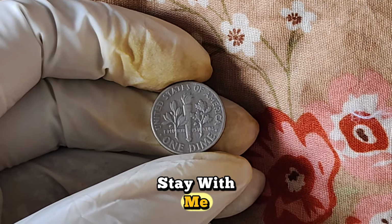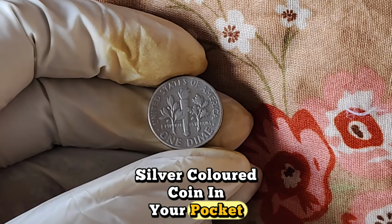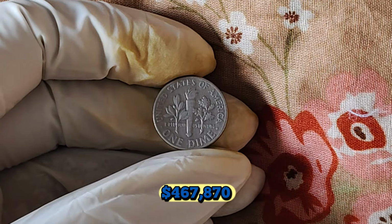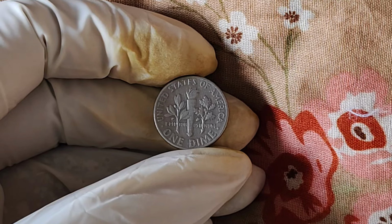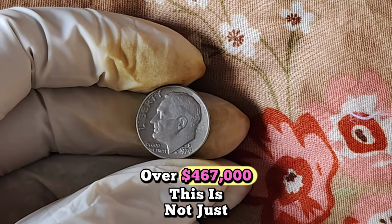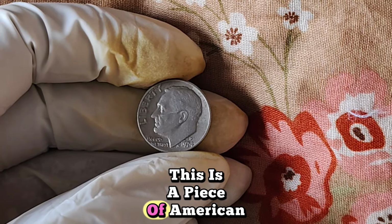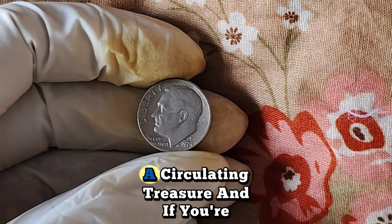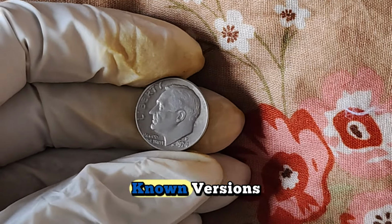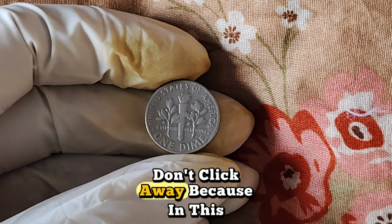Stay with me, because what might look like just another small silver-colored coin in your pocket could actually be worth a staggering $467,870. Yes, you heard that right, over $467,000. This is not just a coin. This is a piece of American history. A circulating treasure. And if you're lucky enough to own one of the rarest known versions, you might just be sitting on a fortune. So don't click away.